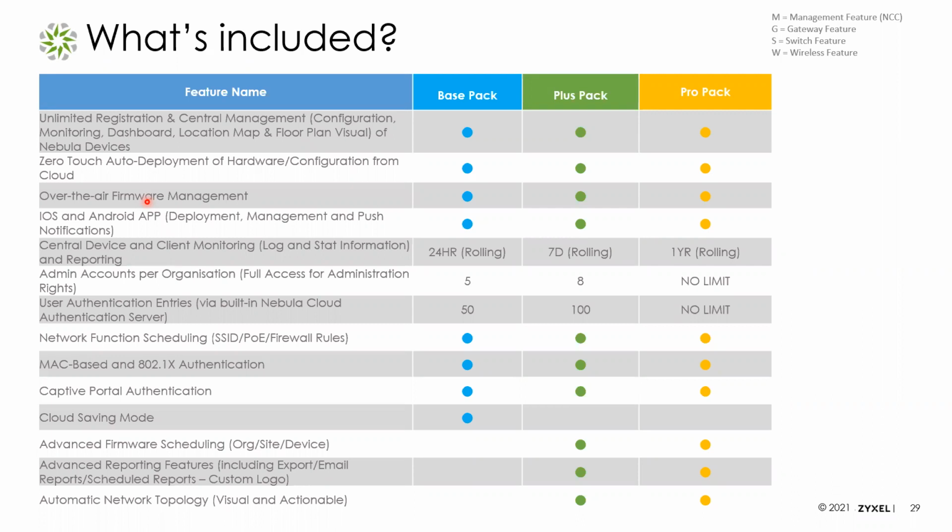One of the first areas where we start to see some differences is logging information. With the free version of Nebula, we just keep 24 hours' worth of logs stored in the cloud for you. If you need more than that, you can upgrade to the Plus or Pro Pack, or we also support syslog servers. So you can always export your logs to your own syslog server if you need more logs but don't want to upgrade from the free version of Nebula. Plus Pack gets you 7 days of logs stored in the cloud, and Pro Pack gets you a full year's worth of logs stored in the cloud automatically for you.